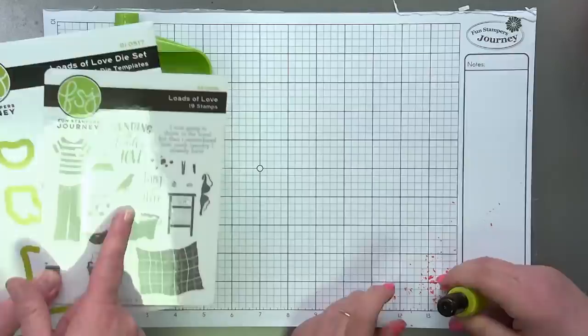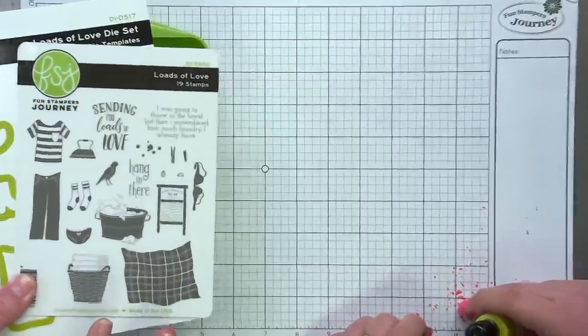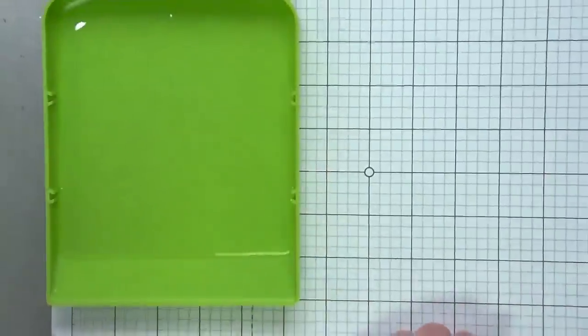Yeah, not that I've done it, but... And the bucket, that's just so super cute, super old-fashioned. It's got some great sentiments on it. So this is kind of what inspired this challenge for me.